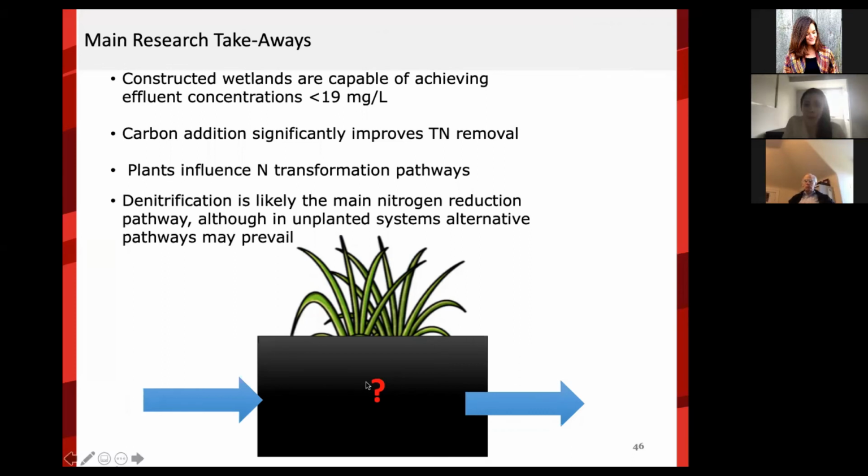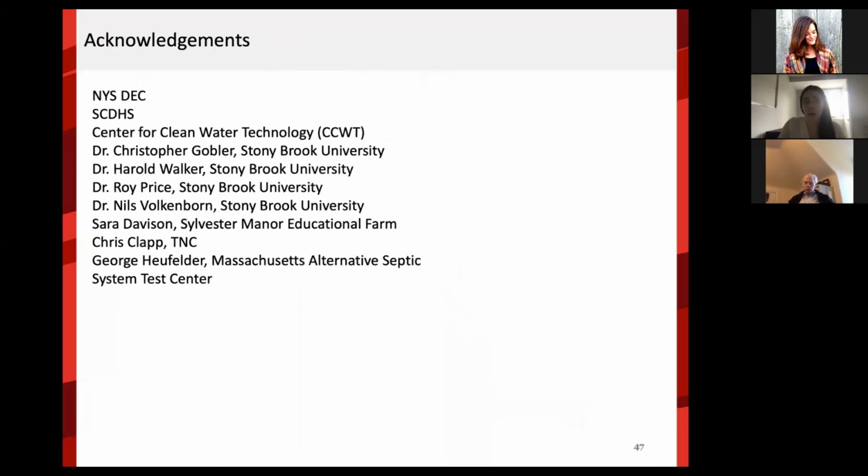Generally, constructed wetlands have been viewed as a black box where we know what's coming into the system and we know what's going out of the system, but we don't really understand what's going on inside. And so the research that I've conducted with the center really aims to clarify these internal processes and better understand the fate of nitrogen in constructed wetlands so that we can optimize the design of these systems to achieve our target effluent standards.